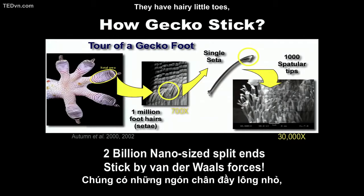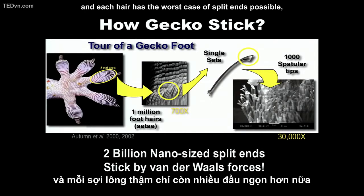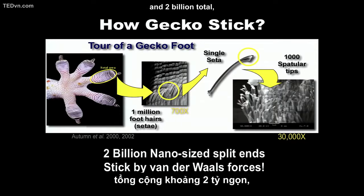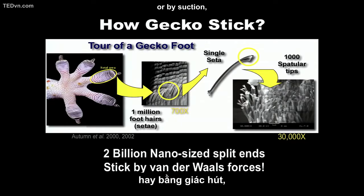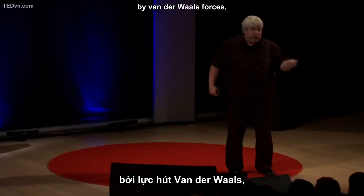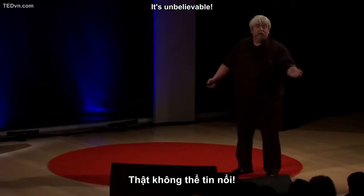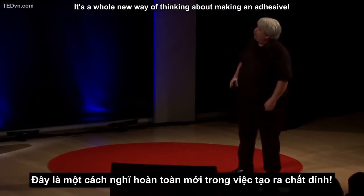They have hairy little toes, huge numbers of hairs, and each hair has the worst case of split ends possible, 100 to 1,000 nanotips on one hair, and 2 billion total, and they don't stick by glue or by suction or by Velcro. She discovered they stick by intermolecular forces alone, by van der Waals forces, and you'll learn this in chemistry and physics if you take it. It's unbelievable. It's a whole new way of thinking about making an adhesive.